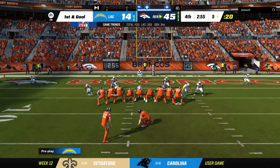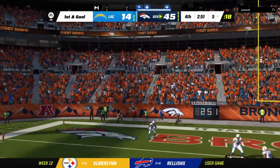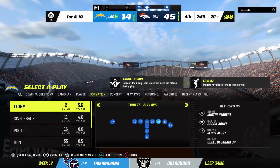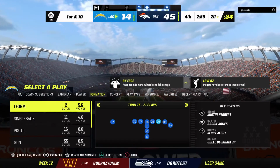A field goal try forthcoming now for the Broncos. This a fairly straightforward 22-yard short attempt. And he pulled it. Oh, my goodness. It's no good. He missed it. But that shouldn't matter a great deal as they still lead by a bundle here.